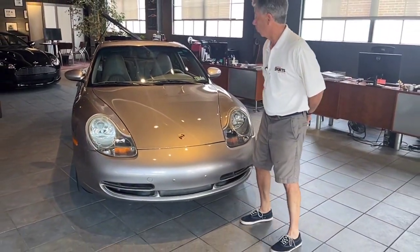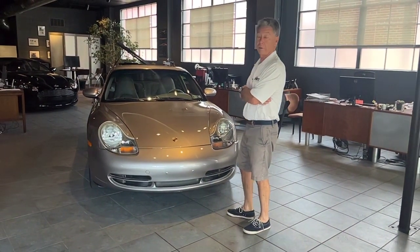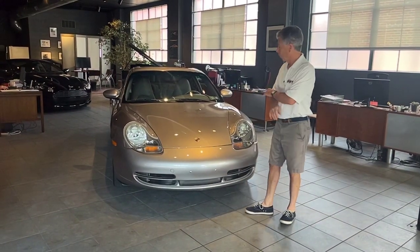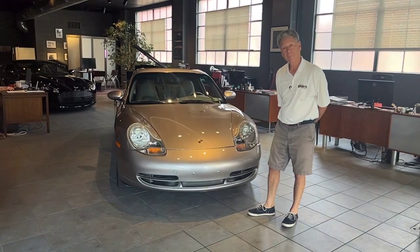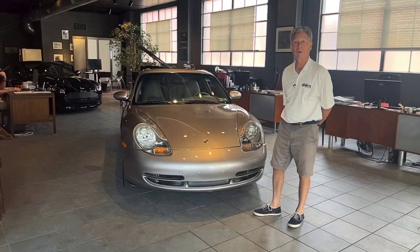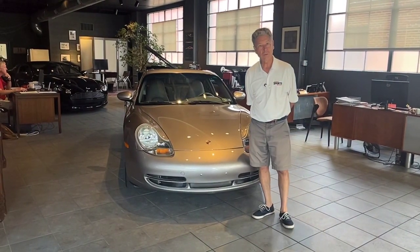So if you're looking for, these were really neat cars. The Carrera 4 is a wonderful car to drive. The 6-speed makes it really exciting. Well-serviced, nicely taken care of car that has been driven, but nicely taken care of in a very cool color combination. So please ask us any questions you may have. We'll be happy to answer them.